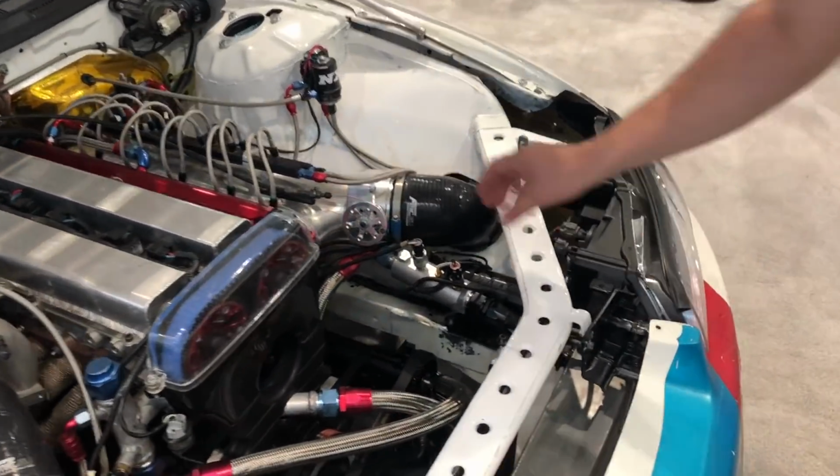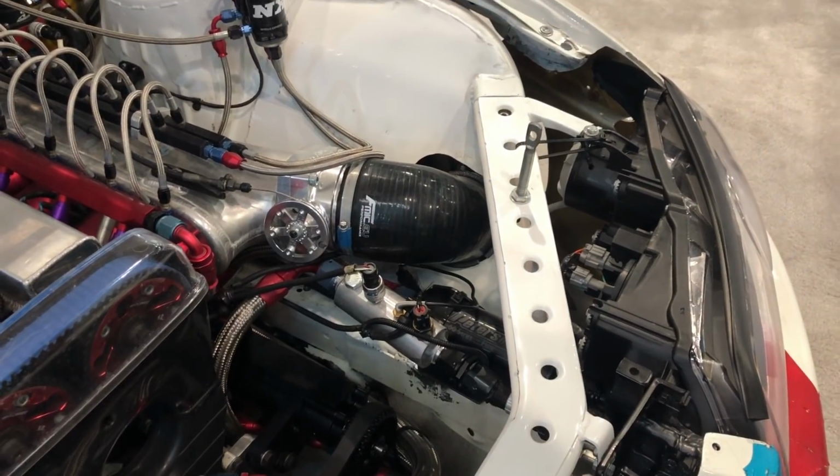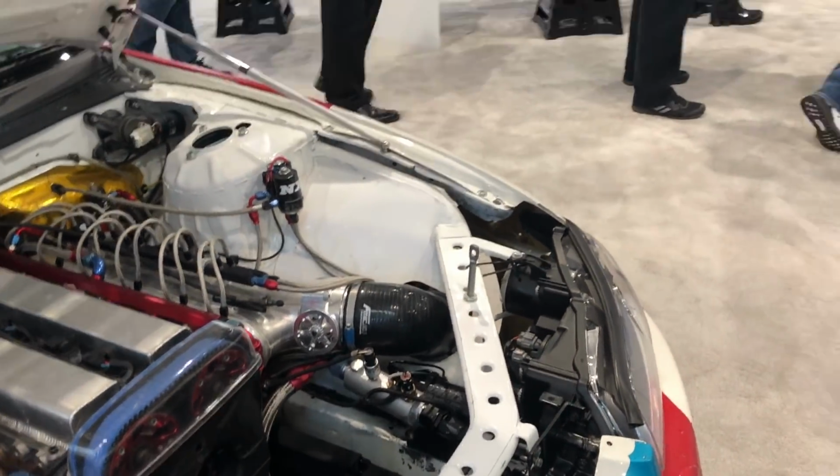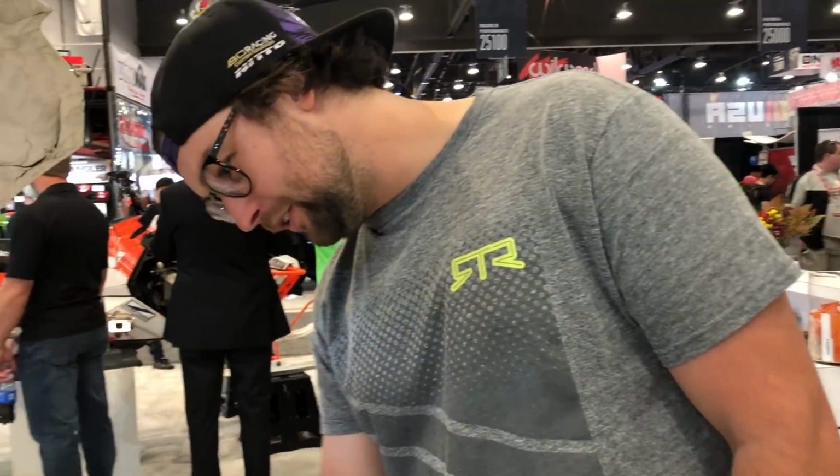This is wild. Can't believe that doesn't fail. Now that you touched it. I know, now it will. Long Beach first run, blowing the intercooler pipe off. They run electric power steering too. It looks like it's the Volvo style one here.